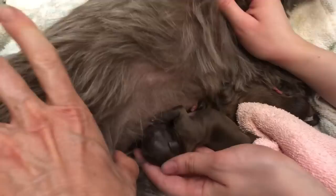You get your mama licking you for just five seconds. Maybe you can get some. Got milk. Yeah, he's got it now, Coco. Coco, here. There you go. Just let him nurse.